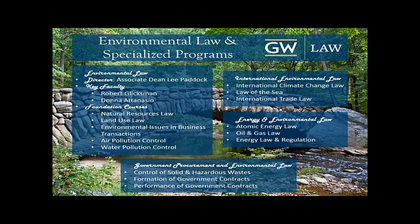So if you're doing international environmental law, for example, you could take law of the sea and trade. You could also do trade and sustainable development, and you could do a lot of the international law courses as part of international environmental law. Again, for each of these, the detailed information is on the website.